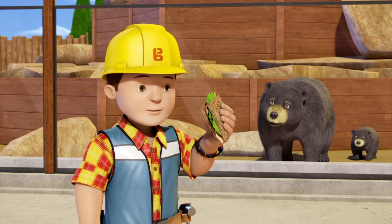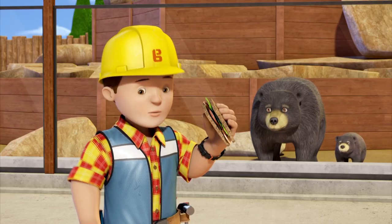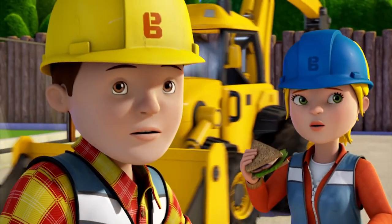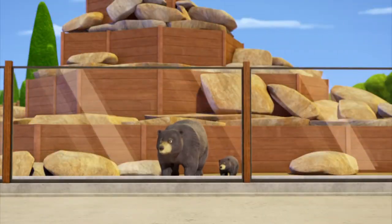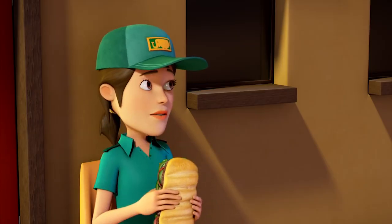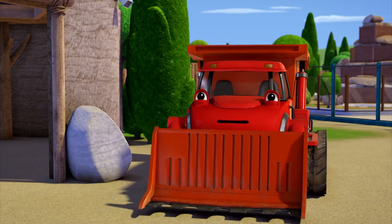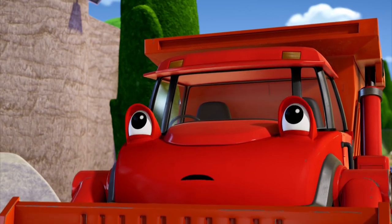These sandwiches are delicious. Thanks, Wendy. Oh, good. I can't wait to try them. Sorry. The bears can't wait to try them either. That's Bella. Sounds like something's wrong. Come on! Bella! It's okay, Bella. I'm sorry. I didn't mean to frighten you. Oh, no. Please stay there.